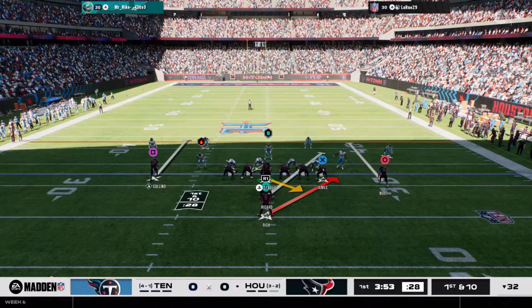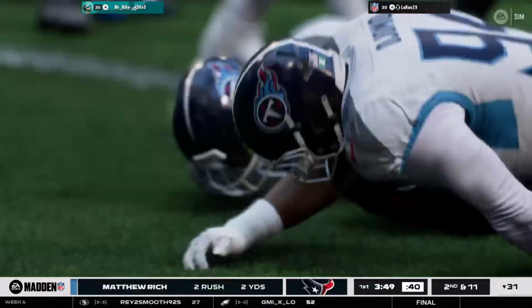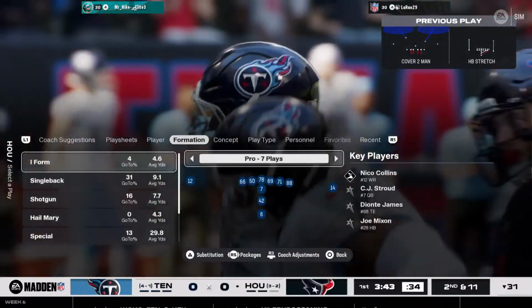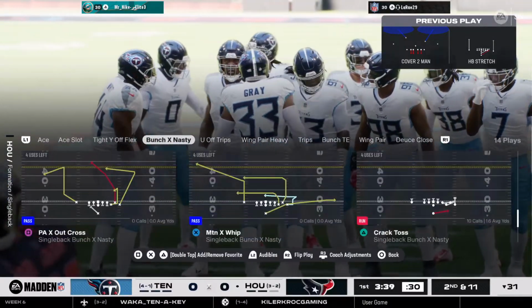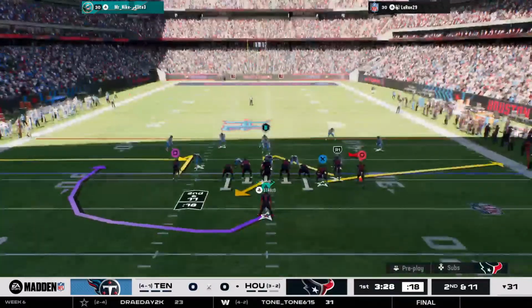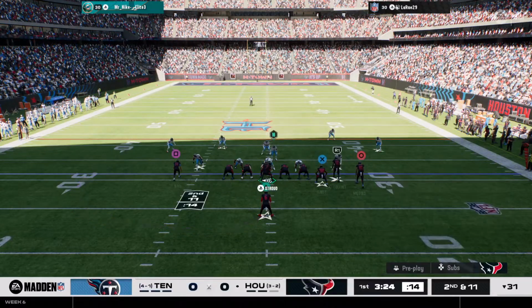Here we go. Travis starts on the ground. Trying to find some place to go, but nothing developing. Tackled behind the line. It's a loss of 1. So everything this defense talks about, Mike, is creating negative plays. It's one of the best run defenses in football. Everything is about suffocating you at the line of scrimmage, make you work for everything you get.